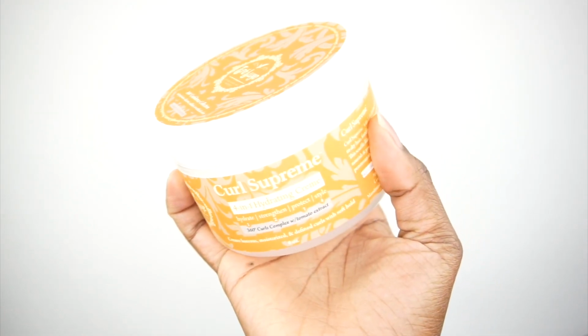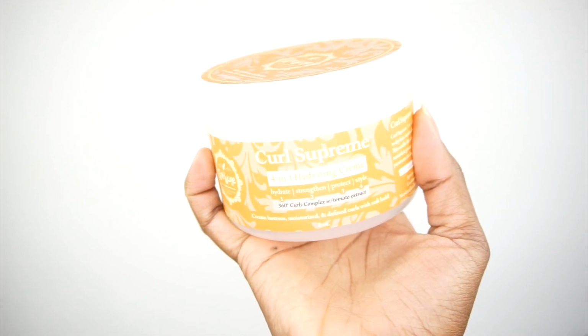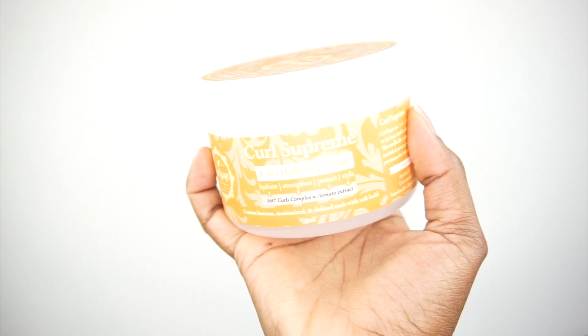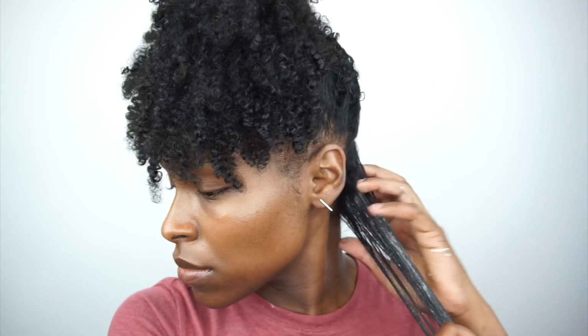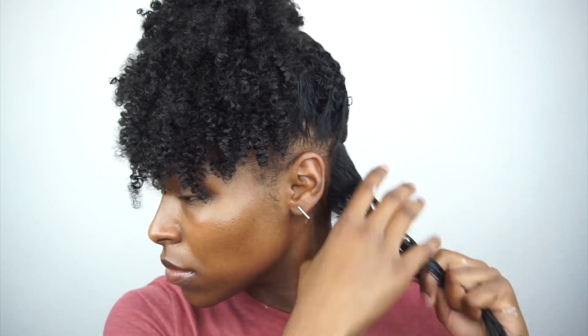1 is to hydrate, 2 is to strengthen, 3 is to protect, and 4 is to style. This cream is a botanical formula that restores moisture to dry hair, fortifies damaged strands, and defines your curls while protecting your curly tresses. The consistency of this product was like a thick whipped texture. It felt really good. And the smell was a super clean, fresh smell. I'm not sure where the apple cinnamon smell came from because the shampoo in this smells super clean, but this smelled really good. Upon putting this on my hair, it melted right into my hair.